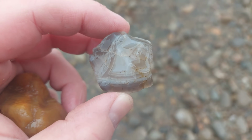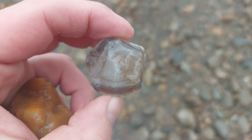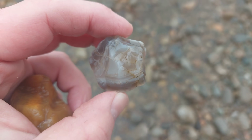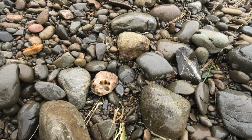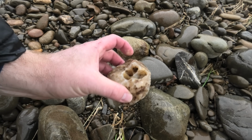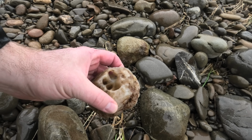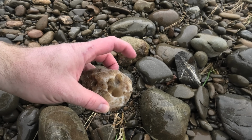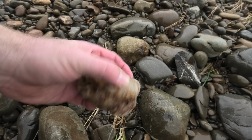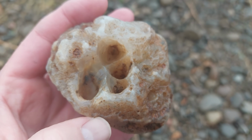It's not a whole nodule, it's broken, but it's got such nice little fortifications on it. I think that's a full nodule. It's got weird holes in it though. Yeah, that's definitely a nodule there. So a very nice agate, and I think I see some cool little bits of growth or moss in there in the middle. Well, that's a good piece. It's the best piece today so far.